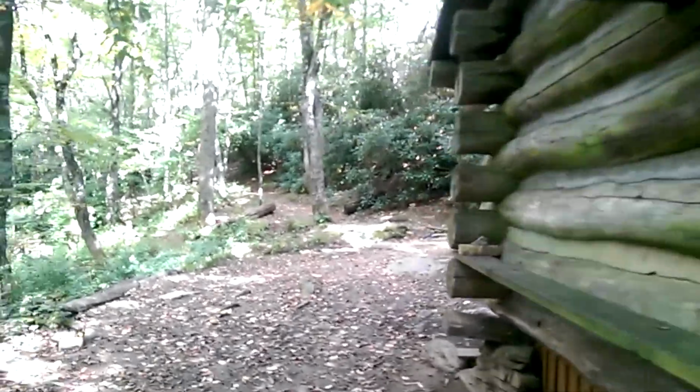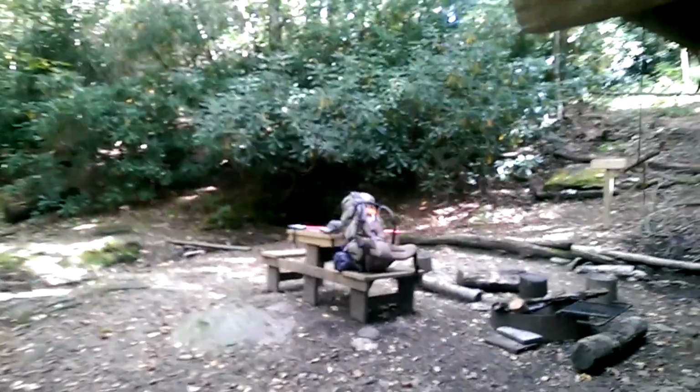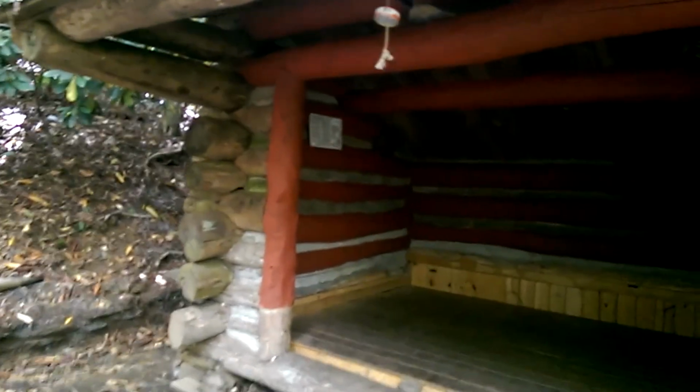I'm gonna try to rest. I rolled my left ankle a little bit yesterday, and it is throbbing, and my left knee is hurting a bit today. So here it is. I'm gonna crawl in there and sleep tonight. Very nice and clean.